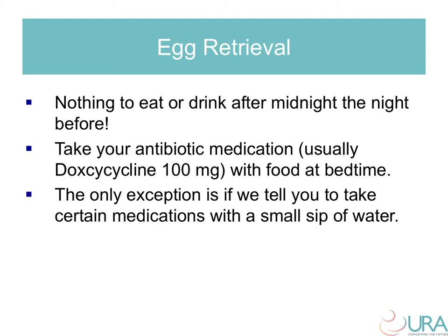The egg retrieval is a surgical procedure and will be performed by the doctor of the day in either the Hasbrouck Heights office or in Hasbrouck Heights Surgery Center, which is on the first floor of the same office building. You will be under anesthesia, so you cannot have anything to eat or drink after midnight the night before.